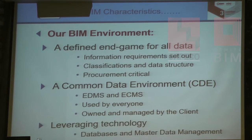And what you can do is use some of the fantastic technology that people have to help you create that information. It's as simple as that. You must not be led by the software product solutions. You must be thinking about the information need that you have for building and then for operating and maintaining.